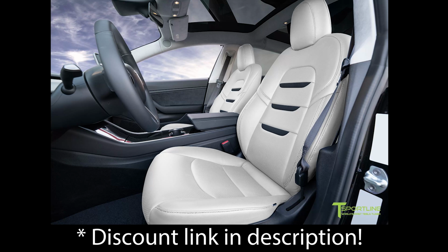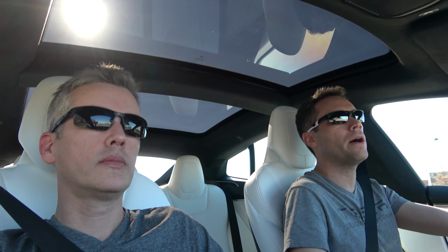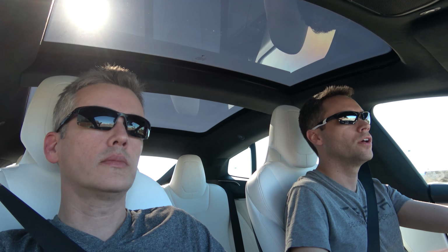If you really want a white interior though, just call up T Sportline. That is true. You can get an aftermarket white interior, those custom seats with the 3 logo right on them. Exactly. So there are options if you are really concerned about getting the full 7500 but there are certain things you want that they don't have right now. So you just need to make sure you explore all your options and really see what's best for you.